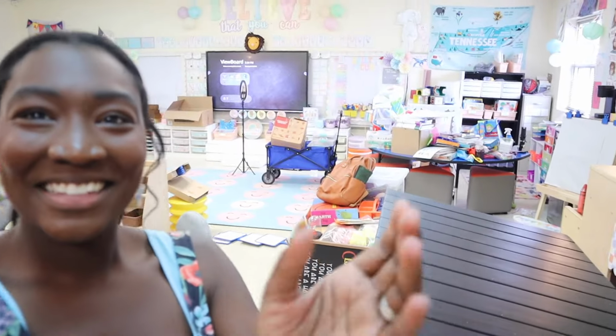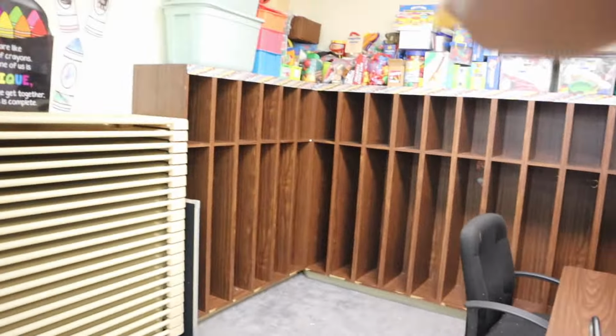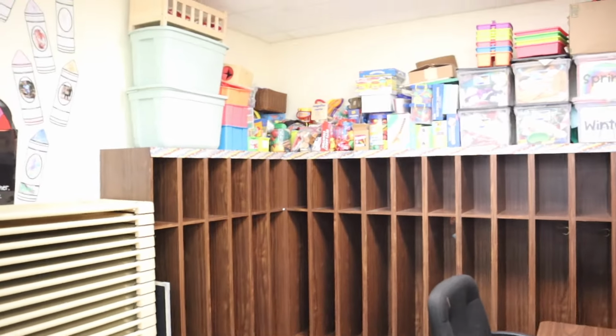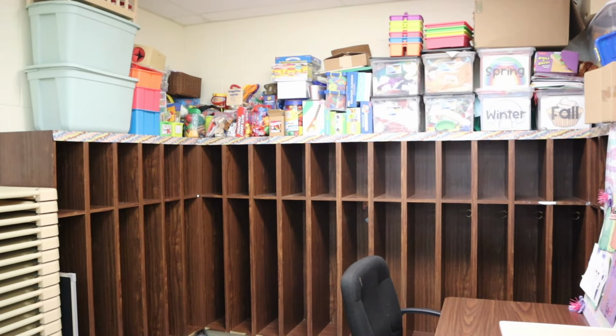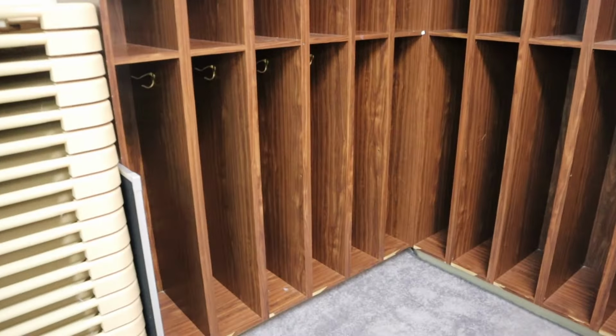Okay, we have officially made it to the point where it gets worse before it gets better. Do you see all this stuff? But we did get the cubbies all cleared up. All the center things are up there in that area. It's not ideal, I think it looks very messy, but there's literally nothing else I can do other than have everything up there. At least the cubbies are emptied. I'm ready to go for the kids.